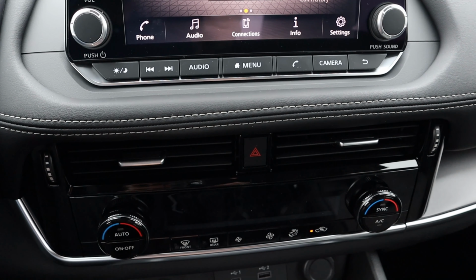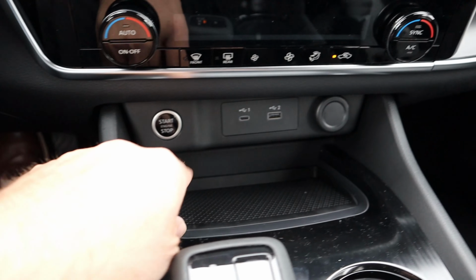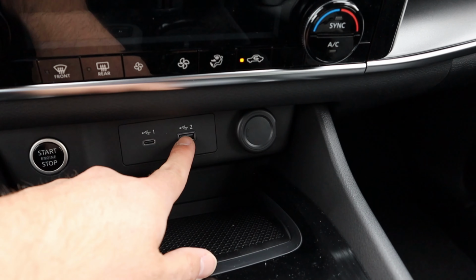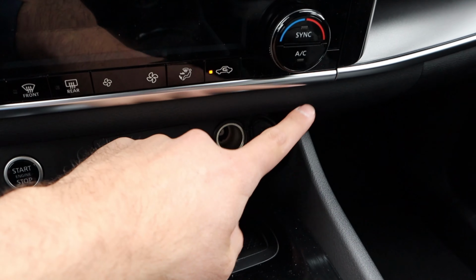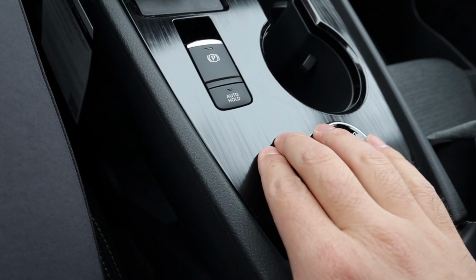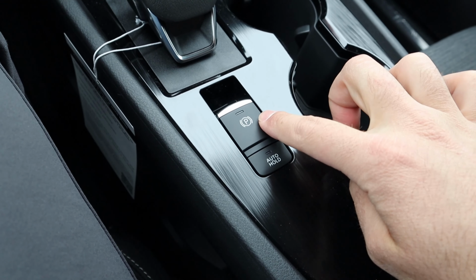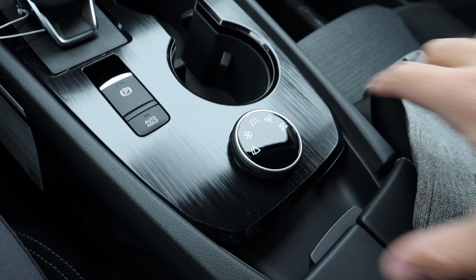We've got our padding with the stitching down below, and then our dual zone climate controls here for the front, and then the stop start button right there, and you can see the extra storage space here. Notice with the USB, and then we've got 12 volt right here off to the side. A couple more cup holders with this really nice trim right here. And then here's the shifter to get into gear. And then also got our parking brake here, auto hold, and then the drive mode select.